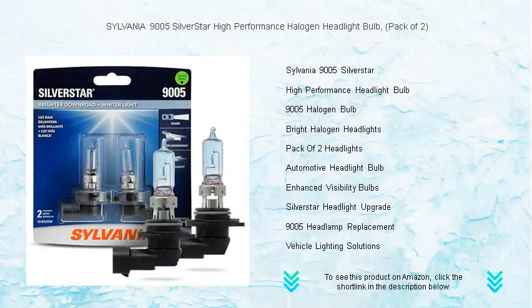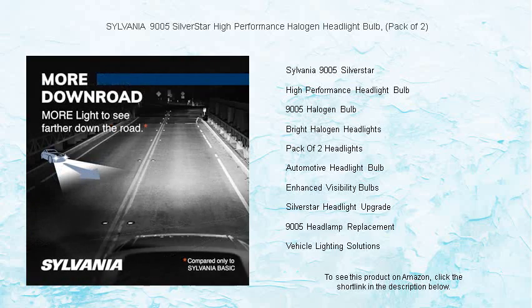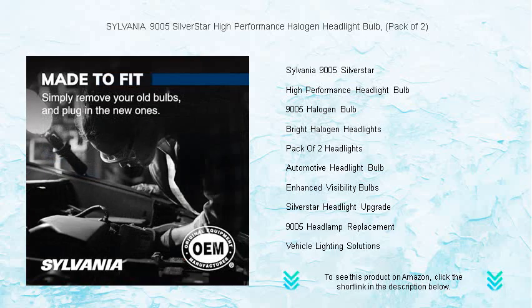Upgrade your night driving experience with Sylvania 9005 SilverStar High Performance Halogen Headlight Bulbs. This pack of two high-quality bulbs delivers a brighter and wider light compared to standard halogen lamps, providing improved clarity and longer visibility on the road. With a color temperature that closely mimics daylight, these bulbs help reduce eye fatigue and improve overall visibility for safer driving.